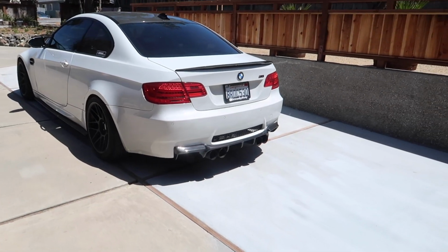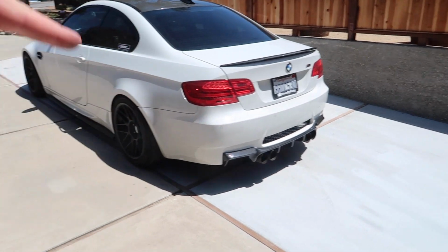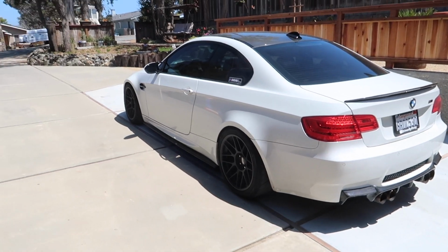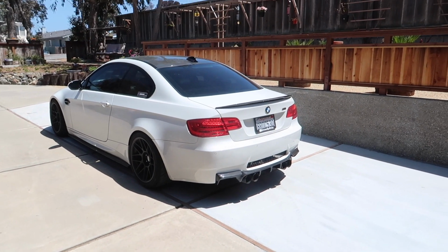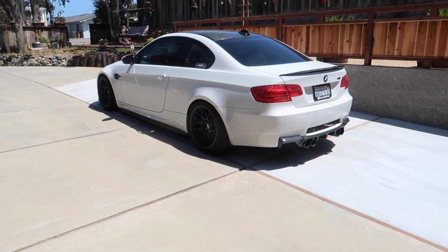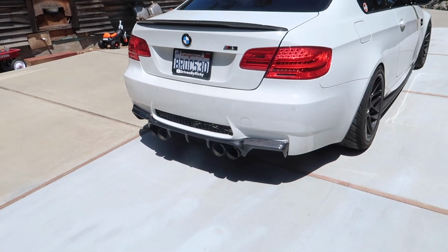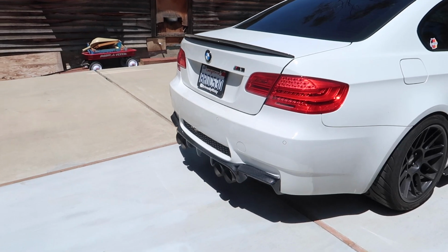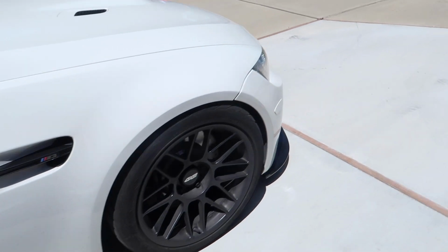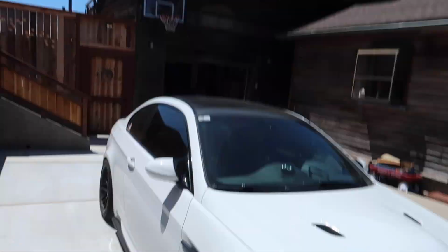So yeah, there it is. So now we got the carbon roof, the carbon duckbill thing, the carbon GTS diffuser, carbon side skirts, and the GT4 carbon front lip. All we need next is a GTS spoiler wing. I really want one. I think it looks sick. But yeah, look at it. I think it looks good. Car's coming together quite nicely. Whew. I think it looks pretty sick. Dang, dude. With this carbon here, with the big front lip. This car looks so good.